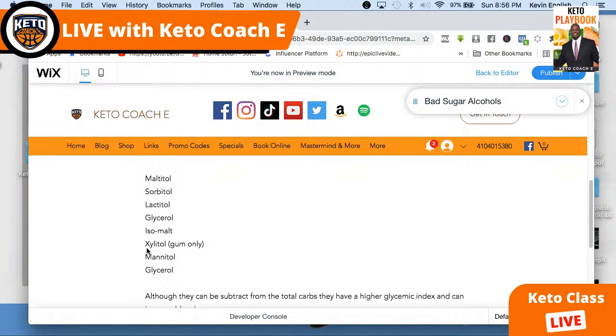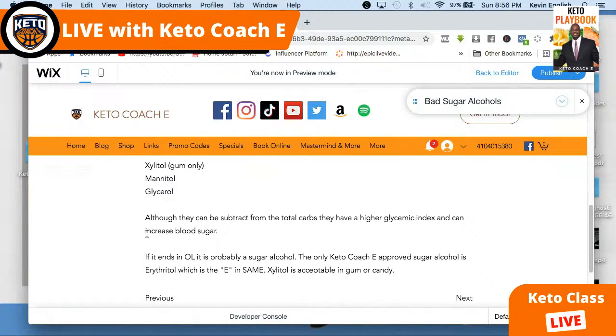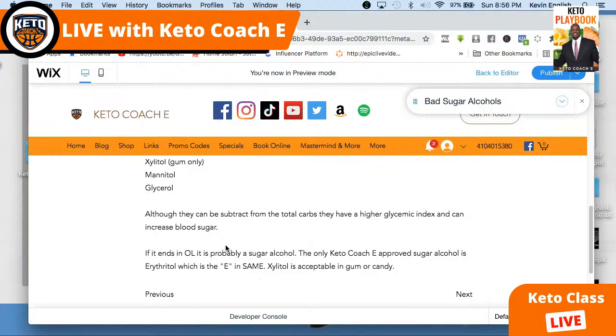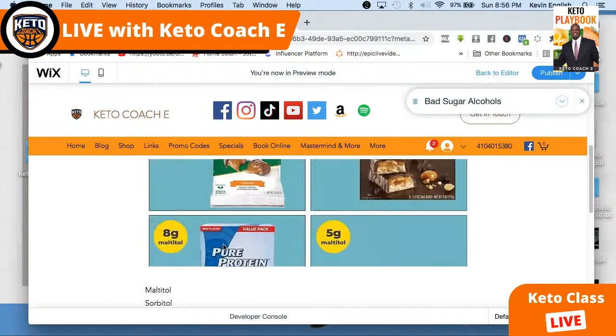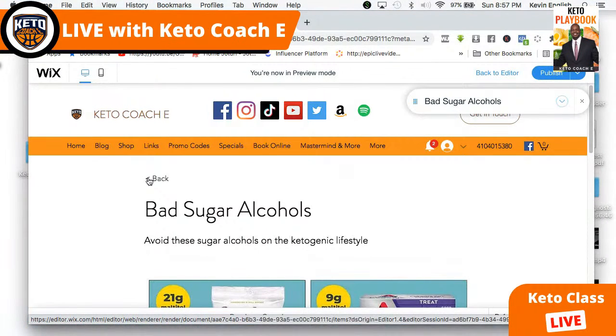You want to be sure that you are paying attention to that, because you can get something that has sugar alcohols, and you've got used to doing net carbs, and it's got maltitol in there instead of erythritol as the sweetener, and now your stomach is on fire. I put in a note down here: although they can be subtracted, they can spike your blood sugar. So those are the bad sugar alcohols. I have that on the site as well.